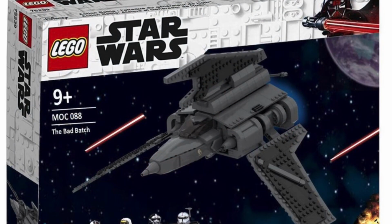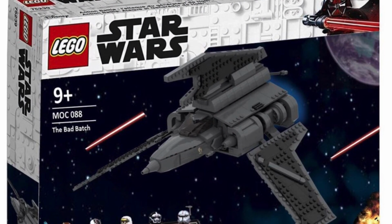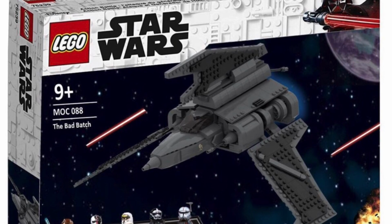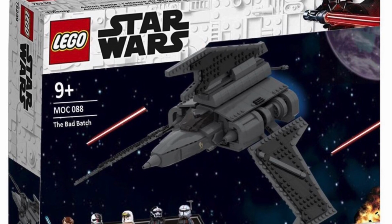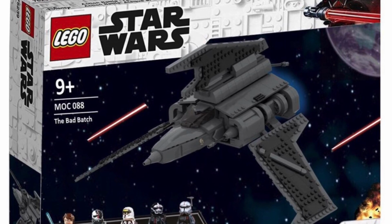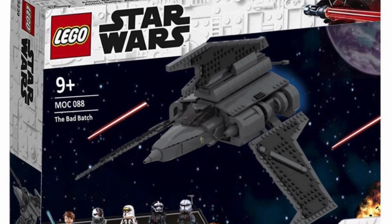Now, when I first came up with this video idea, obviously I had not yet seen all of the new Star Wars projects being released, and yesterday was Thursday, and at the Disney Investor Day or whatever, they released a bunch of new Star Wars projects, and obviously one of them is the Bad Batch show, and here we have the Bad Batch shuttle from the Clone Wars. To me, this set is kind of like a lock, at least eventually, to come out.